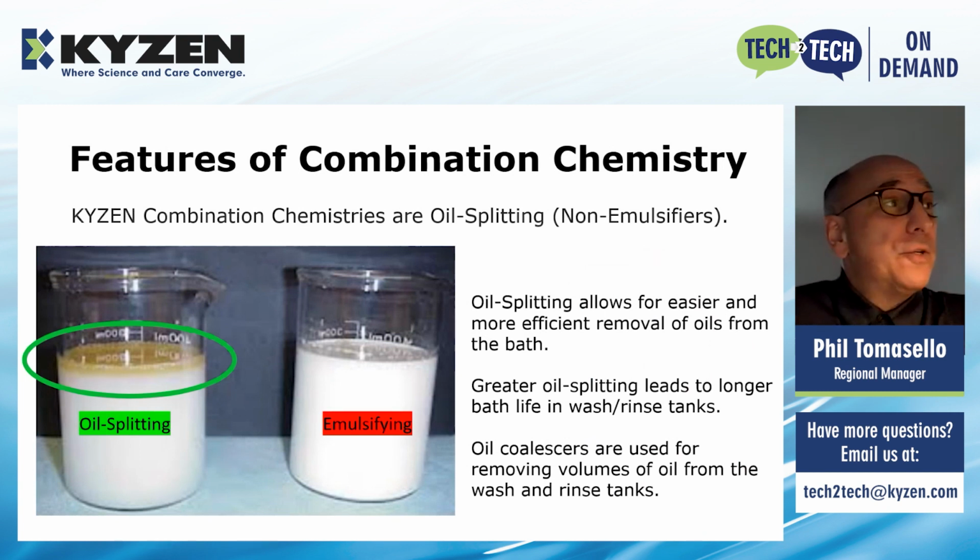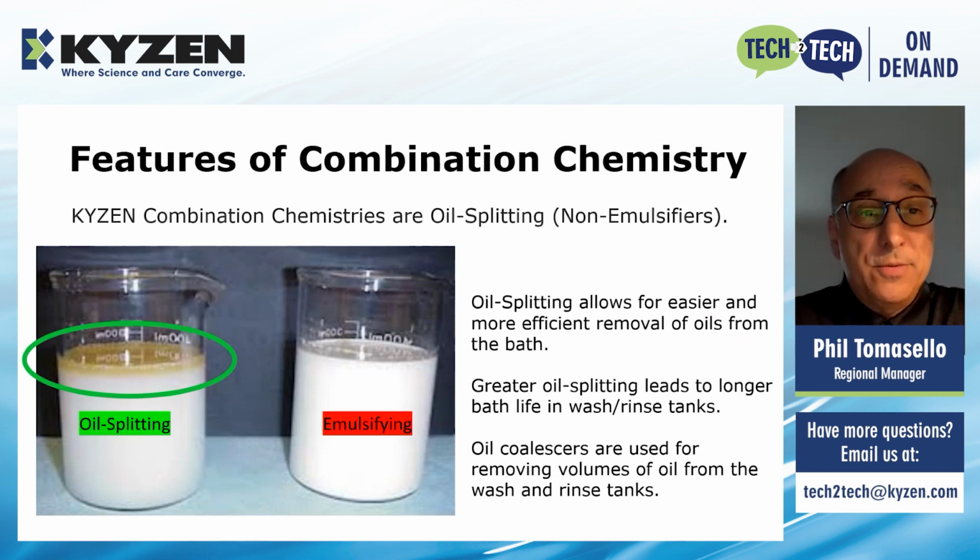I think a key feature that maybe some people aren't aware of is that KYZEN's combination chemistries are oil splitting chemistries. So since they're not emulsifying, you can see some great examples in these photos right here. The oil splitting really allows for easier and more efficient removal from the bath. So if you have an oil separator or a coalescer, which of course you're going to be using, and it runs overnight, things cool down in the bath, you're going to be pulling a lot of those oils out. It's going to improve the bath life significantly of your chemistry in your wash and rinse tanks for cleaning and providing RP.